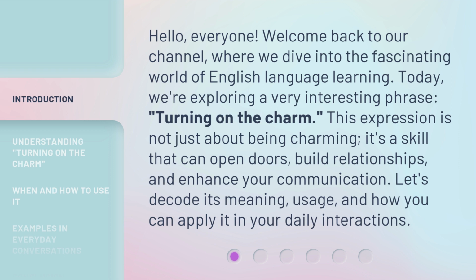Today, we're exploring a very interesting phrase, turning on the charm. This expression is not just about being charming. It's a skill that can open doors, build relationships, and enhance your communication. Let's decode its meaning, usage, and how you can apply it in your daily interactions.